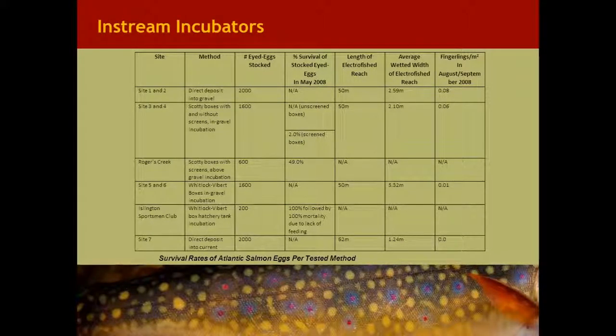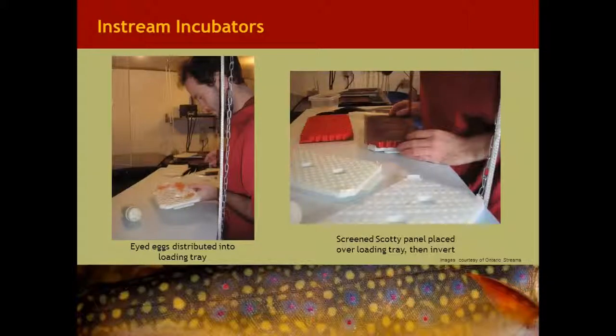Unfortunately, the percent survival of stocked eyed eggs to fry stage was relatively poor. The best return was on the Rogers Creek Scotty boxes, which is a different watershed with low sediment. And basically they got 49% survival for the 600 eyed eggs that were placed into those incubation units. Again, looking at the late summer fingerling production, the numbers here are very low in terms of number of individuals caught per square meter of stream. Now, this was replicated in 2009, and similar results were found.